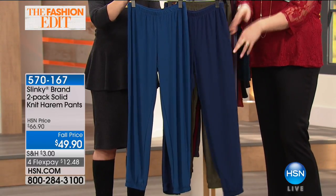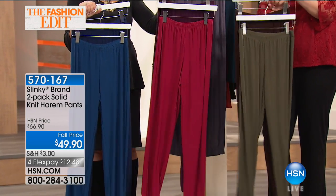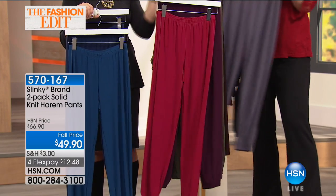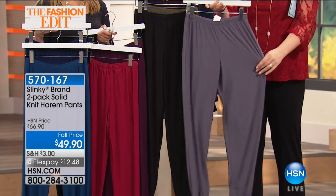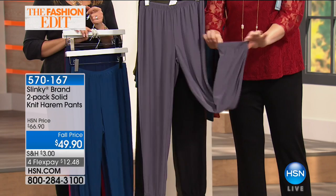So here is your rich teal with your navy. Then we have it in your dark olive with espresso. Then we move into your sangria and raisin. I'm loving this color choice. Then your next is going to be your gray and black. So lots of stretch. This was just a very quick mention for everyone. We're very limited across the board, but look at all the stretch as well.